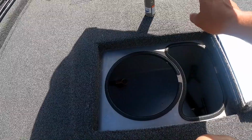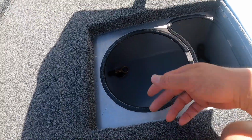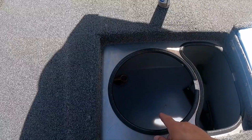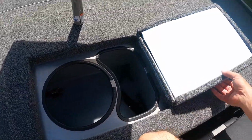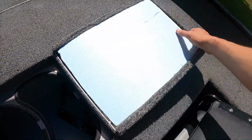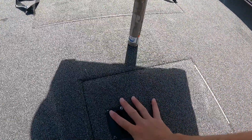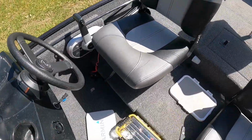It's connected to the pump that fills your live well, but I don't use it. I keep that closed off, and I keep a plug in there so water doesn't back up in the drain. I use this as storage because I like storage. So I usually put some extra baits in here, lures and stuff like that. I also put some styrofoam on the underside, some blue foam from Lowe's, just to keep it from getting too hot here in Florida.